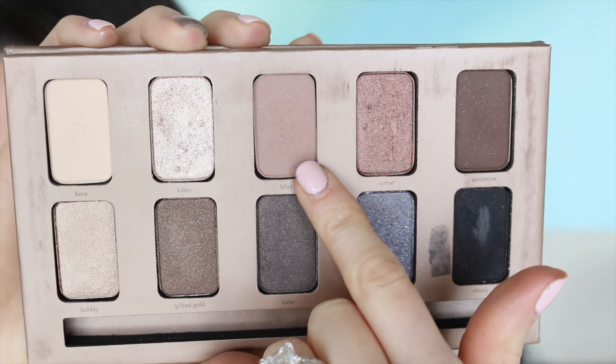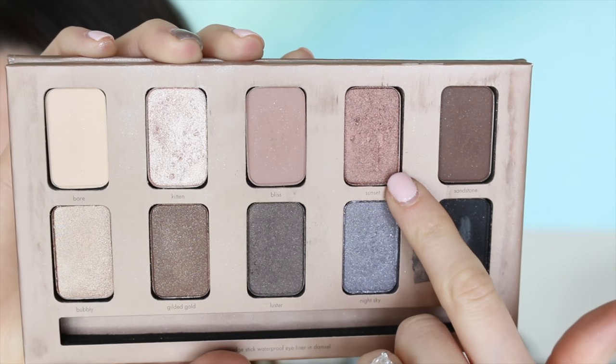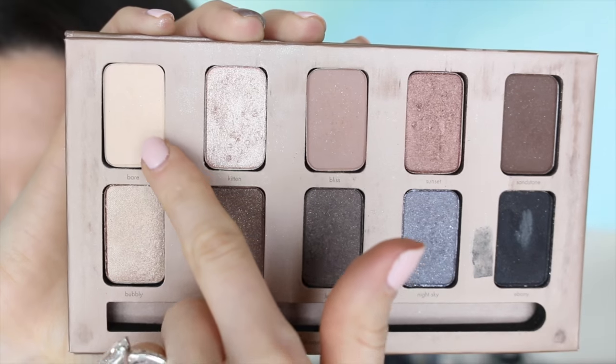Bliss is really beautiful for a transition shade, and Sunset I love all over the lid for a really golden goddess sort of look. Bubbly is also quite nice on the lid if you want just a little bit of shimmer but not as intense as Kitten. And then today I'm wearing Bare and Luster.